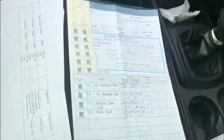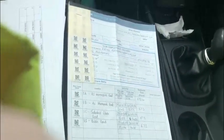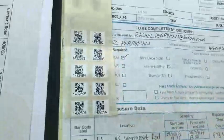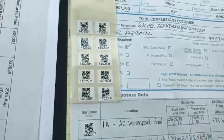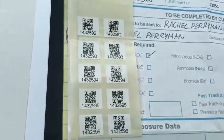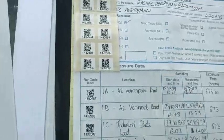So here is an example of one of the recording sheets that is sent away along with the tubes. Each of the tubes has a barcode which corresponds to a barcode on the sheet. It also records the start and finish time and dates, and also the hours that the tubes have been exposed for.